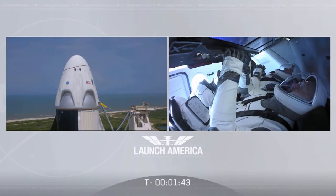Dragon is in auto idle. Stage 2 LOX load complete. All fuel, all oxidizer on Falcon 9. 1 minute, 34 seconds to go till launch. Ground gas closeouts is starting.